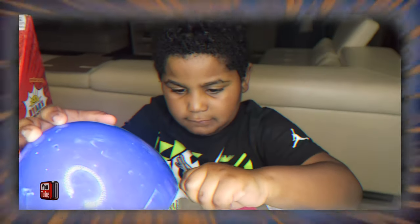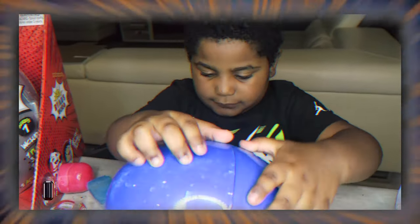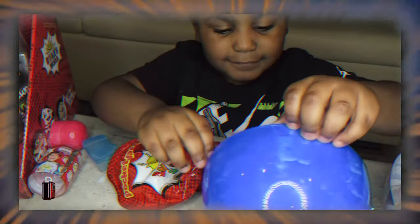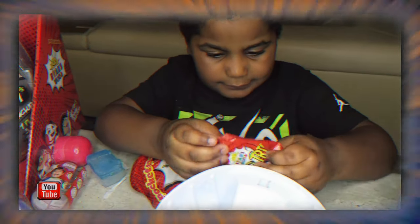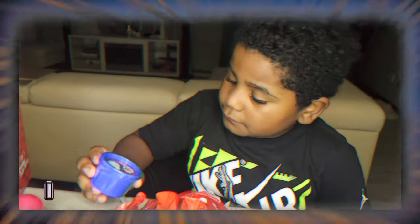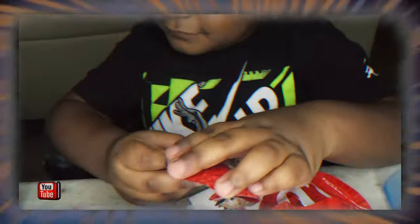Okay, what's the next one you want to open? There you go. Let's open it. So many stickers. What is that? It's a Play-Doh. Oh. It says putty. Putty. And what else you got there?